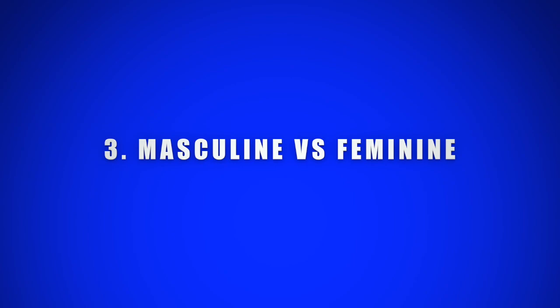The third hardest thing to learn or to remember in Spanish is that we have masculine and feminine words, even for objects. Something to remember when you're just learning Spanish is that most of the time if you're talking about a boy or a masculine object, the word will have to end in an O. And if you're talking about a girl or a feminine object, the word most likely will end in an A.